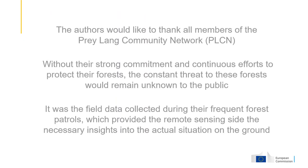And with my last slide, I would like to thank all members of the Prelang Community Network for their efforts to save their forests. It was their data collected during the field visits which helped us, the remote sensing side, to give the necessary insights into the actual situation on the ground.